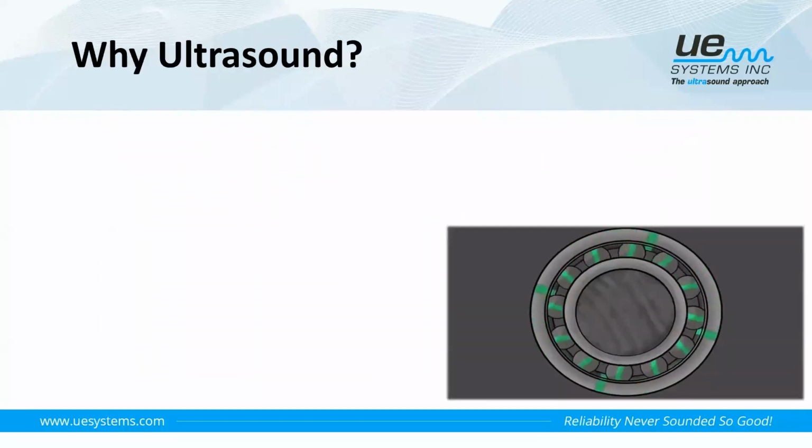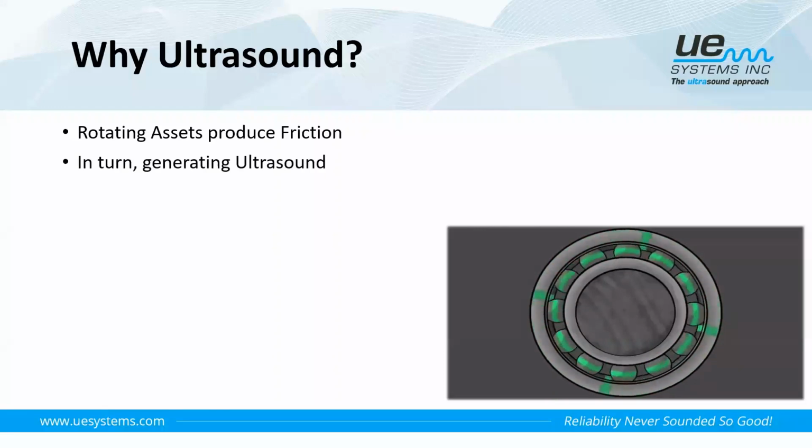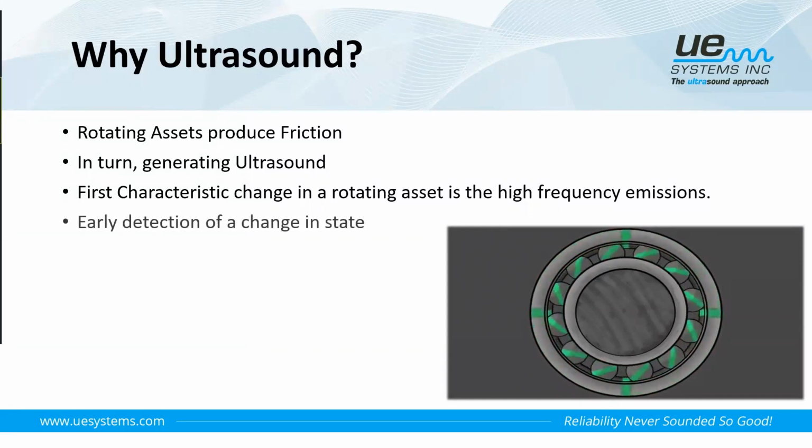So why ultrasound? All rotating assets will produce friction, and this friction in turn will generate ultrasound. Ultrasound is high frequency sound, something that we cannot hear as human beings. So to be able to pick up something very early, we can detect a change in state. It doesn't mean that it's going to fail imminently, but it's that early indication of an impending problem.